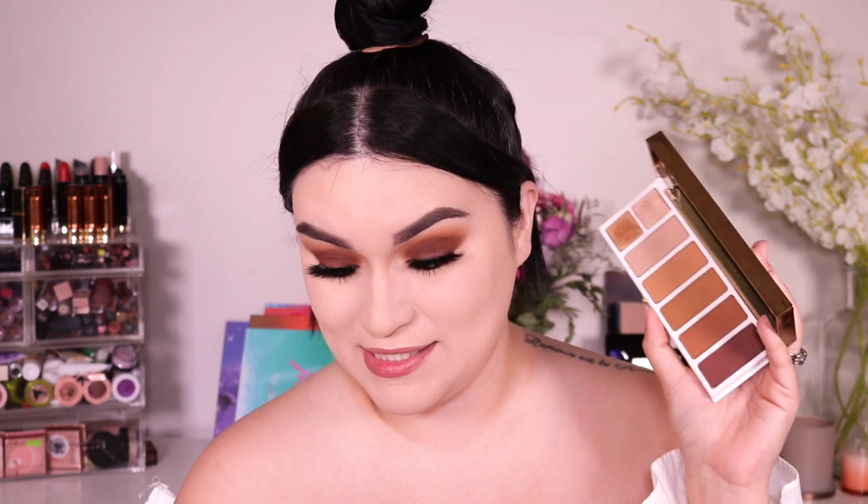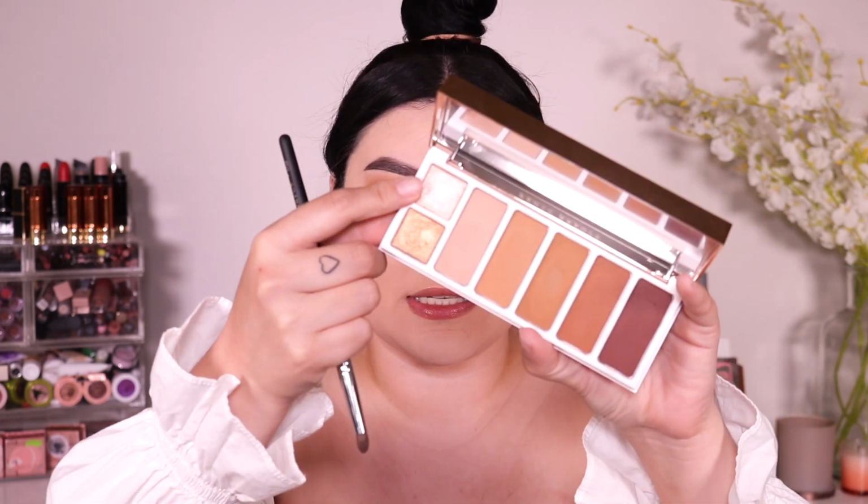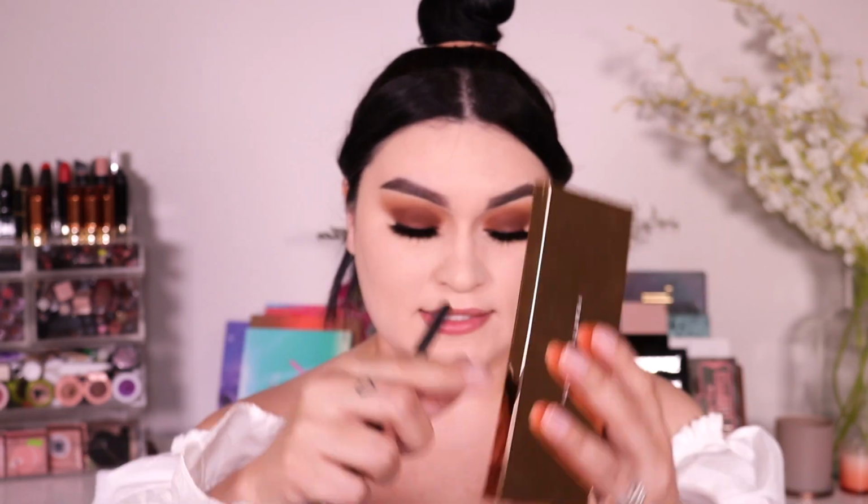I went ahead and added a nude liner in my waterline, as well as applied some mascara and some falsies. So now, you guys, it's time to apply it on the skin, which I'm super excited about. But first, before we do, I'm gonna go into this highlighter shade, or actually, let's go into this one. And I'm gonna place this right in the inner corners.